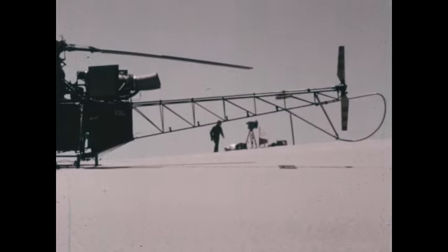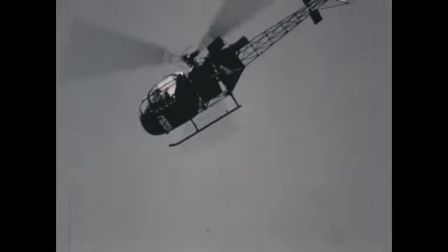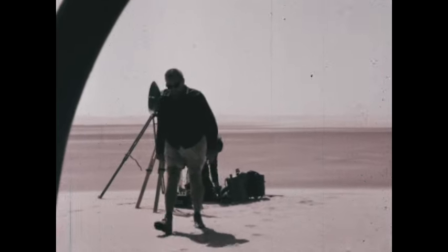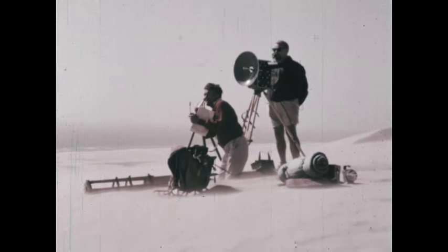When the measurements are completed, the helicopter goes back to pick up the second survey party. Then it leapfrogs the men and their equipment from 10 miles behind to 10 miles ahead. Even in a sandstorm, the work goes on, for the navigation beacons must keep well ahead of the ship.